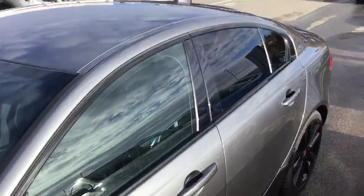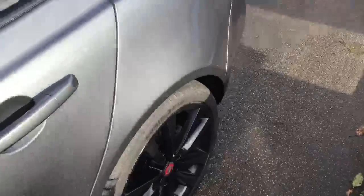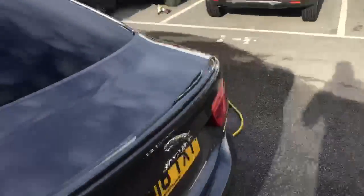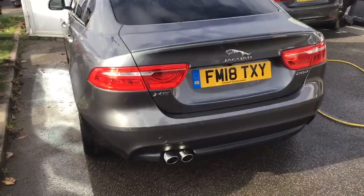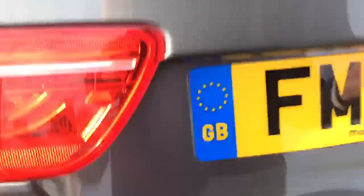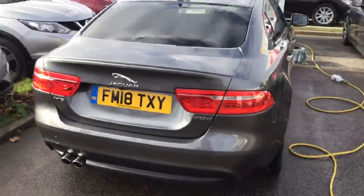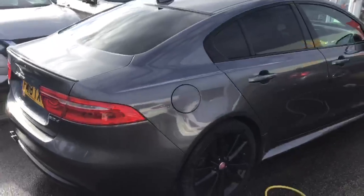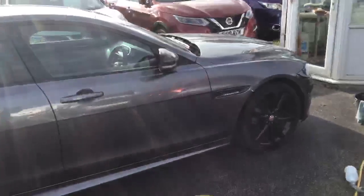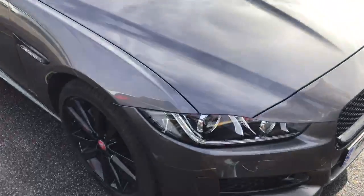Lovely car in the gunmetal grey, carbon fibre effects wing mirrors. Parking sensors and camera. Good sized boot. It's got some mats in there as well. Space saver wheel. Okay, that's the exterior of the vehicle.